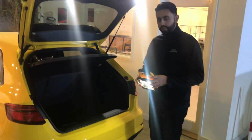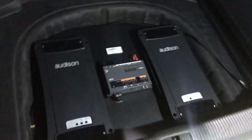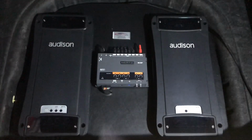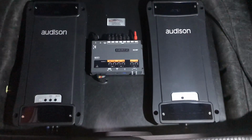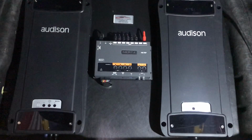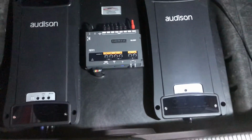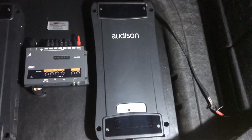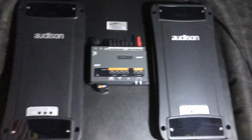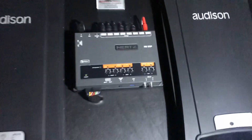So what I'm just going to show you now is inside the boot. So I've just taken out the sub and the false floor, and as you can see, a really nice setup. All the cabling's been cloth taped, and we've also labelled all the cabling for when the customer needs to put the sub back in as well. So on the right hand side, we've got the Audison Voce Duo, and then we've got the Audison Voce 5.1K on the left hand side, and then the processor neatly mounted in the middle.